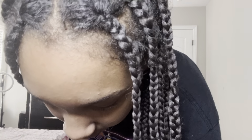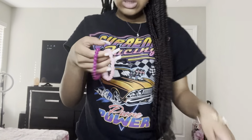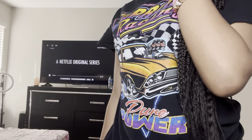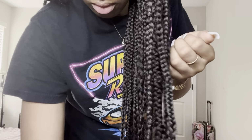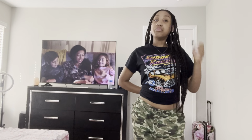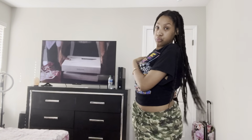I'm gonna probably wear these. I think I'm gonna just wear this. But yeah, y'all. This is the fit that we're gonna go with. I'm debating if I should tie it better. This is giving more, it's getting more girly though.